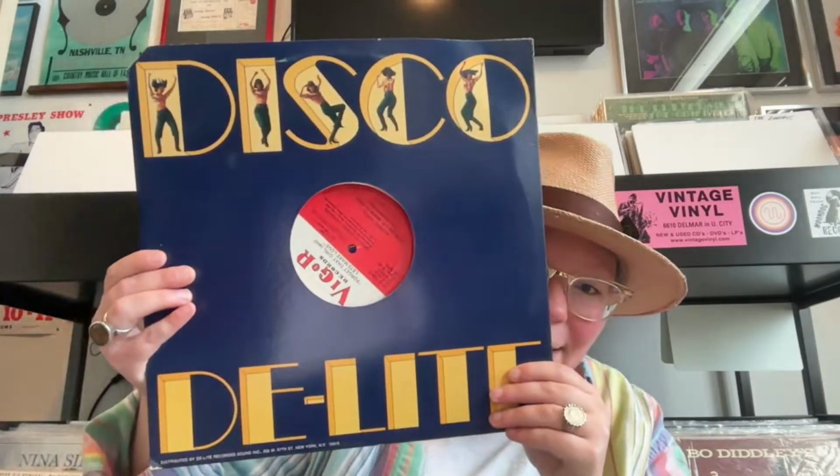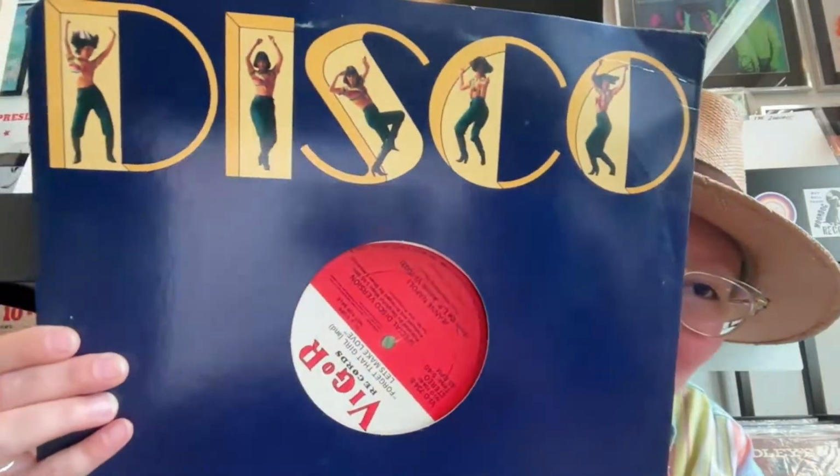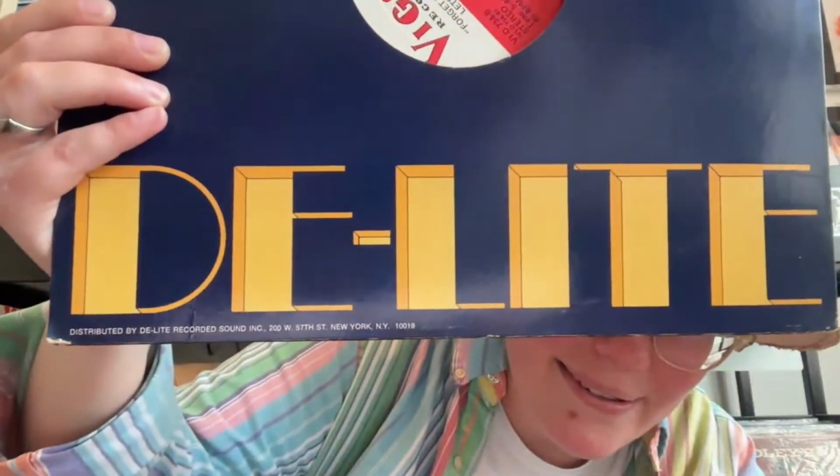But yeah, what do you think? Did I do well on the Disco Delight? Because I'm very happy with my Disco Delight purchase. I think that was fun. Yeah, the graphics will be great for the wall.